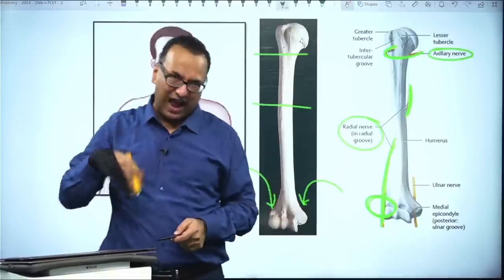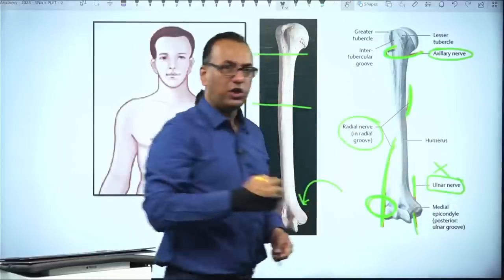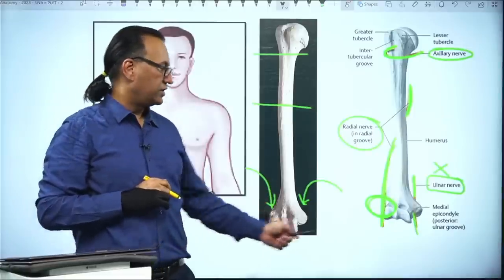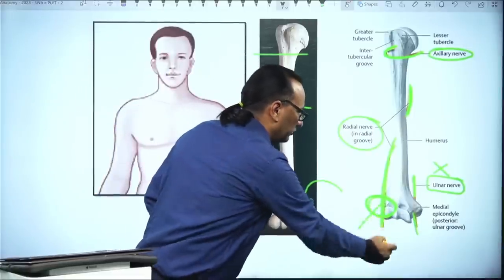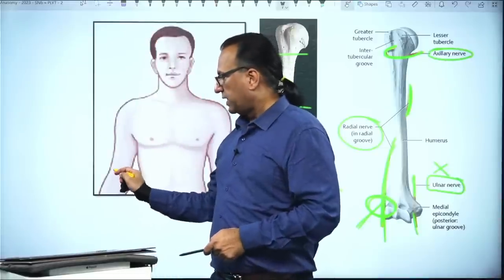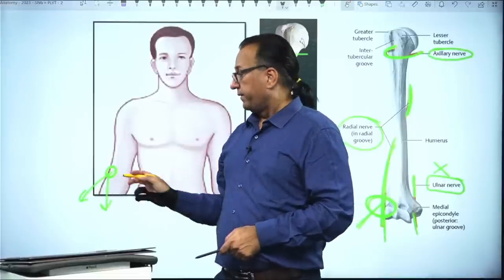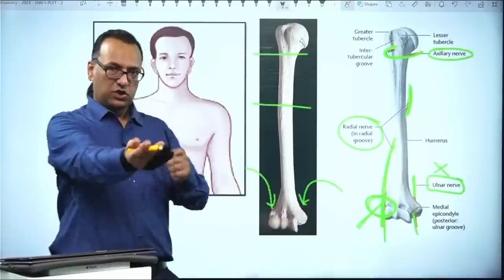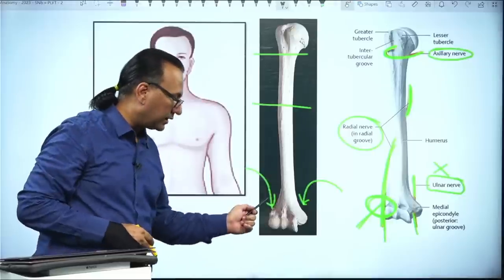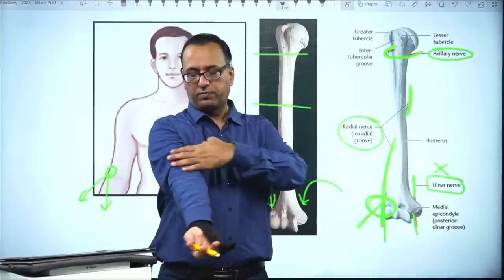Or what is this nerve behind the medial epicondyle? The nerve which is behind the medial epicondyle is the ulnar nerve, and it is not a content of the cubital fossa. Then which nerve is a content of the cubital fossa? It is the radial nerve, when it gives two branches, motor and sensory. So in front of the lateral epicondyle, you will have the radial nerve giving two branches, the motor and sensory. The radial nerve is a content of the cubital fossa, which is in front of the elbow joint. Why is the ulnar nerve not a content of the cubital fossa? Because the ulnar nerve passes behind the medial epicondyle, and the cubital fossa is in front of the elbow joint, not behind.